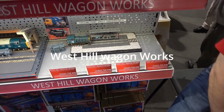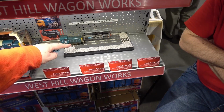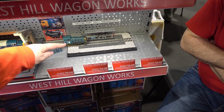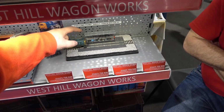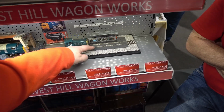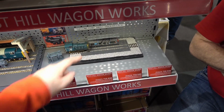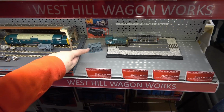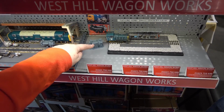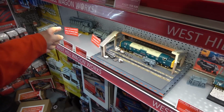So here I am at Westhill Wagon Works. One of our new kits for this weekend is the single fueling point. They have done a double, but this is a single, and you can see all the nice details, the track, all the pipes and stuff. Next to that you'll see the new Deltic engine.